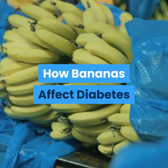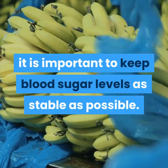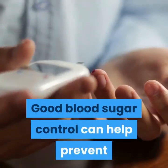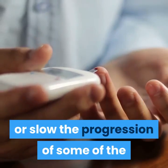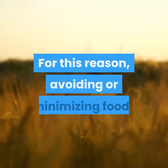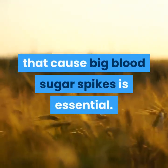How bananas affect diabetes and blood sugar levels. When you have diabetes, it is important to keep blood sugar levels as stable as possible. Good blood sugar control can help prevent or slow the progression of some of the main medical complications of diabetes. For this reason, avoiding or minimizing foods that cause big blood sugar spikes is essential.